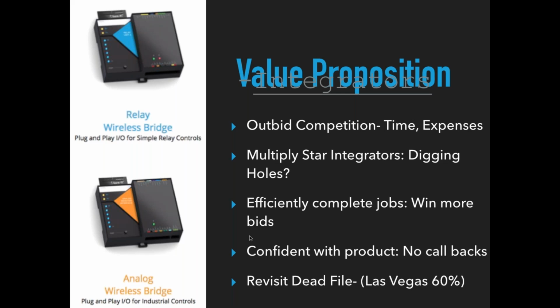Surefire allows you to multiply them, allows you to have them do twice as much work without having to dig holes and bore and trench and bend conduit. So it allows you, we talked about winning more bids because you can efficiently complete your jobs. Here's the other thing.